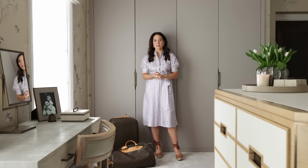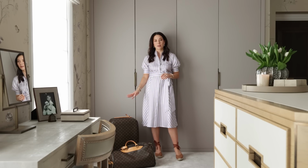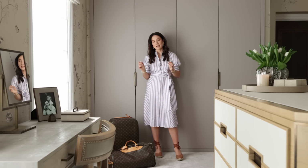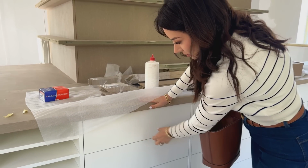Today I've got a really busy day. I am flying to Milan this evening, so I'm just going to start doing my packing before I go there. I'm flying out to go to Salone to look at a lot of different product launches, so that will be really fun and I'll try and share some content from there. But today I want to take you to the office because there's been so many new updates there.